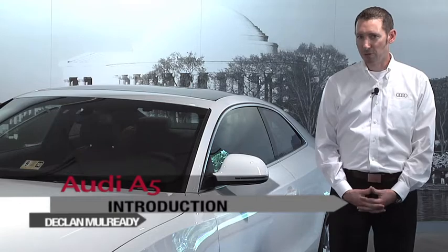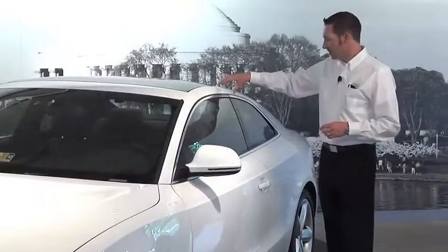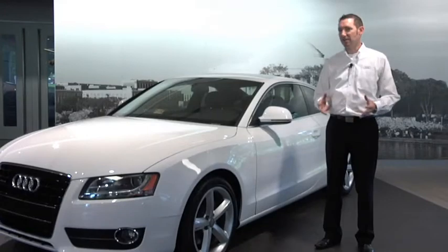Over the next short while we're going to walk you through the Audi A5 from a few different perspectives: performance, safety, interior, exterior, and so on. At the end of this we hope you've got a better understanding of the Audi A5 and what the car is all about.